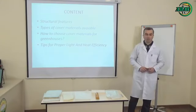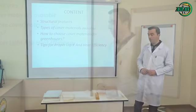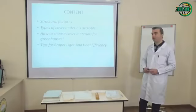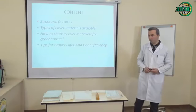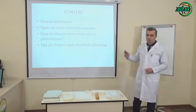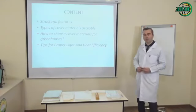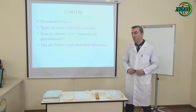After going through each of the cover materials, you will see how these tips affect the proper lighting and heat efficiency of the greenhouses. This course is intended to be used by third-grade students of the agronomy faculty, specialization of agronomy.